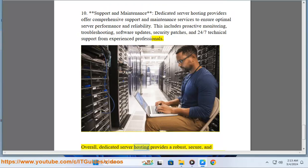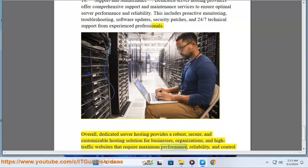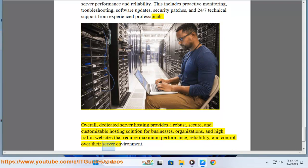Overall, dedicated server hosting provides a robust, secure, and customizable hosting solution for businesses, organizations, and high-traffic websites that require maximum performance, reliability, and control over their server environment.